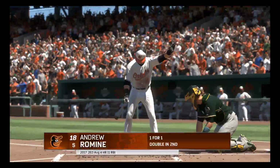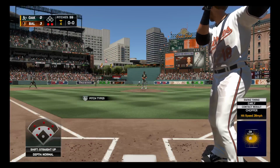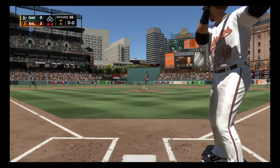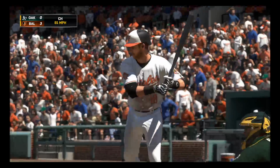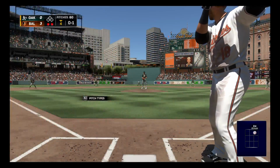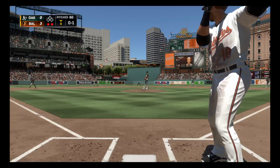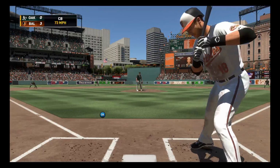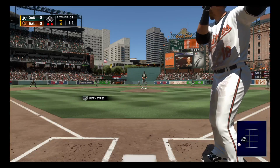Now batting, stepping in and ready for another shot, Andrew Romine. 1 for 1 as he reached base with a double his first time up. A changeup over the inside corner. Well, there's a strike looking, but you know what? They've been so patient. They're leading in this game, I think, because of their discipline at the plate. They're not swinging at balls out of the zone. Here's a breaking ball outside, and now it's even 1-1.